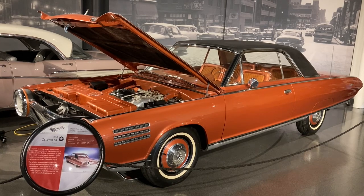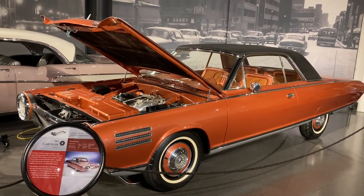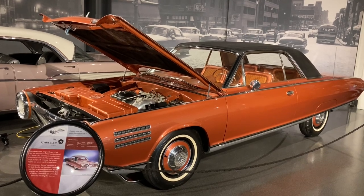So Chrysler was going to see if they could make a jet-powered car, right? And that's what they came up with?